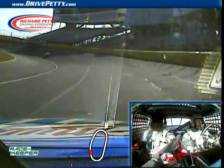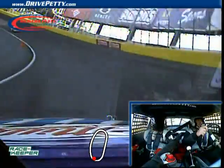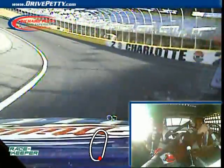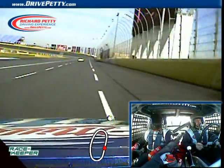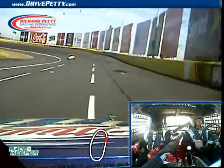Off the gas, let those RPMs roll down for me. Maintain. Now start squeezing back on the gas. There you go, nice and smooth. All the way traveling that line. There you go. All the way off.